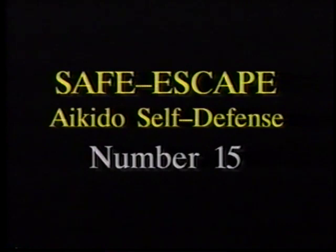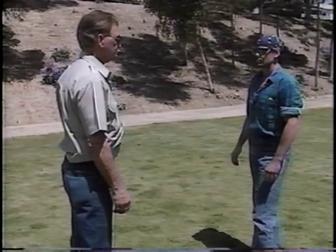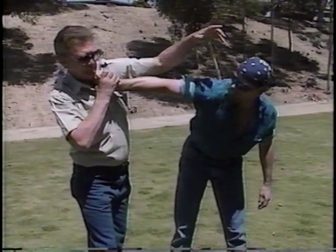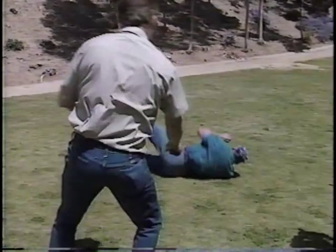Safe escape Aikido self-defense number 15. This is an excellent self-defense technique. A very common assault is for someone to grab your lapel. As he does, reach around with your right arm and hand, grab his palm, twist his palm up to the ceiling, lock the arm, knee into the jaw.